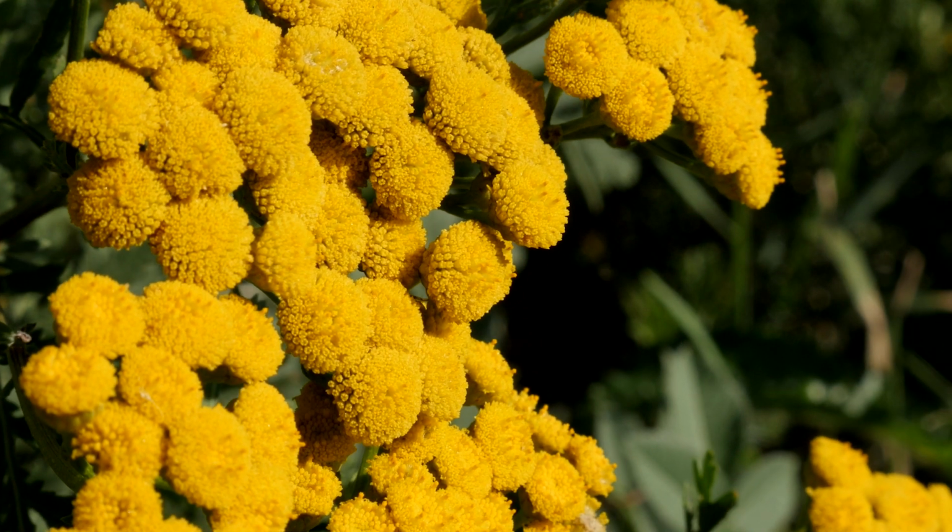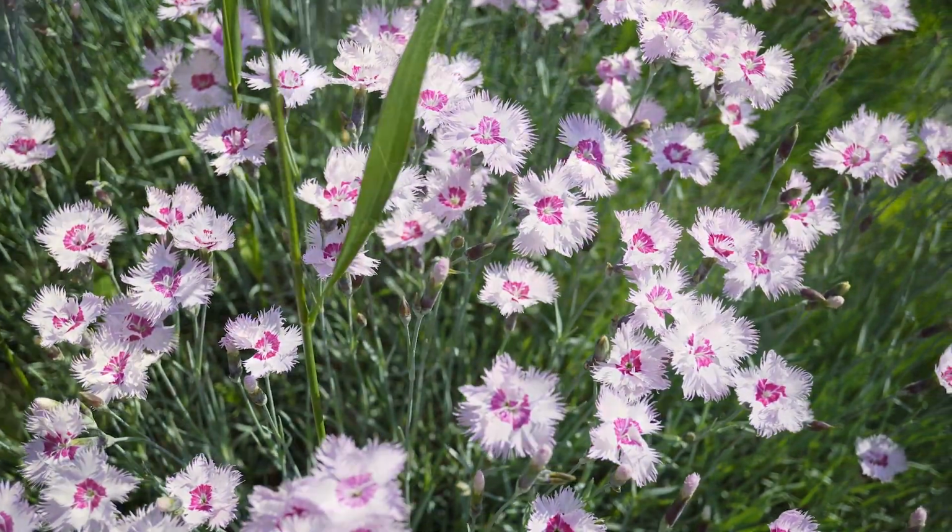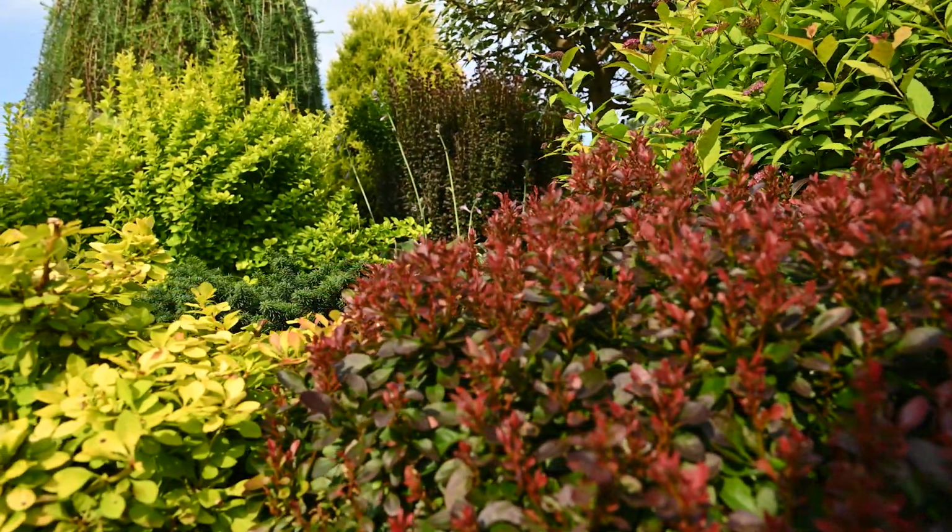Fall is finally here, and we and our plants are enjoying the cooler weather. And we want to remind all of you that fall is the best time to plant most plants in our climate. With the shorter days and the cooler temperatures, you don't have to use as much water to get your plants started.